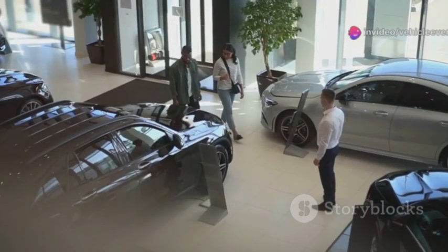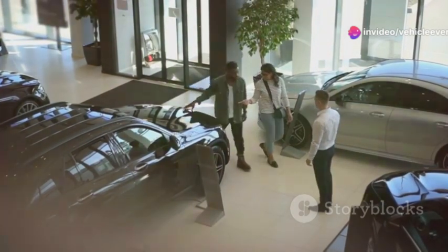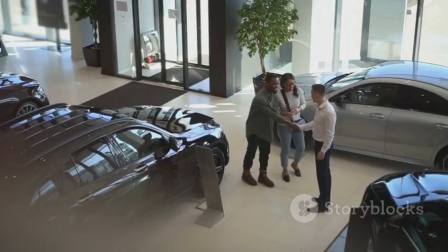Today we're diving into something crucial, choosing the best cars for seniors in 2025. With so many options out there, it can feel overwhelming. But don't worry, we've done the research for you.